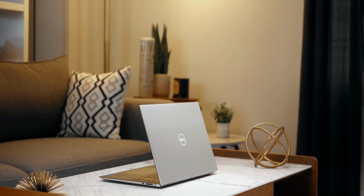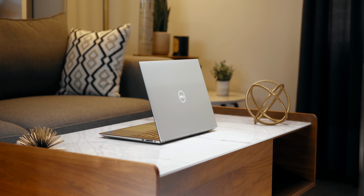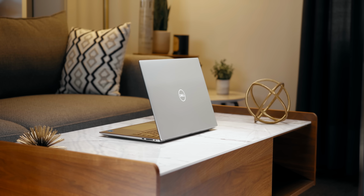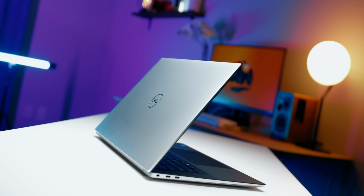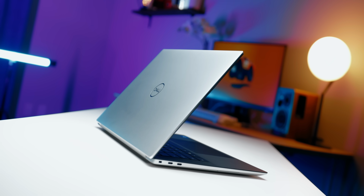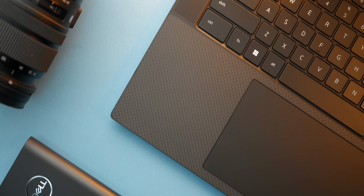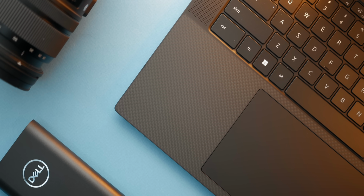So first things first, the design hasn't changed all that much. Dell has still stuck to their tried and trusted mantra of simplicity with the XPS 15. I will go on the record and still say that this is one of the best built Windows laptops in the market. The aluminum unibody construction and the chamfered edges, along with the carbon fiber palm rest, it all ties down to an incredible experience when you're handling this on a daily basis.